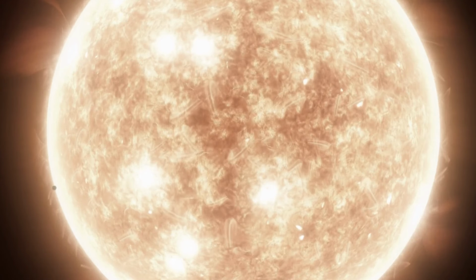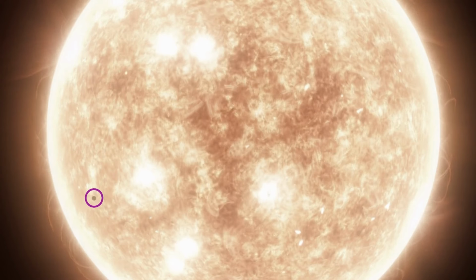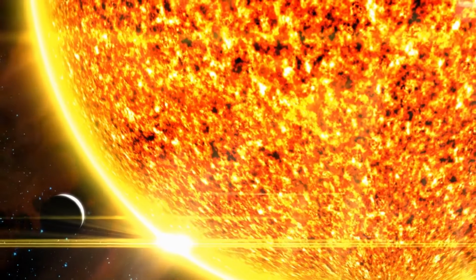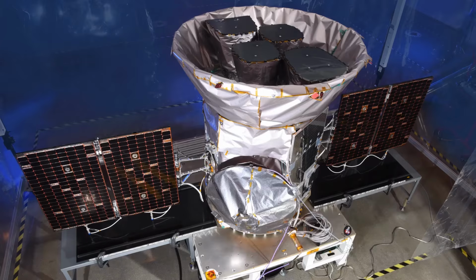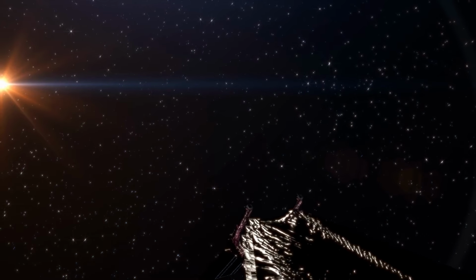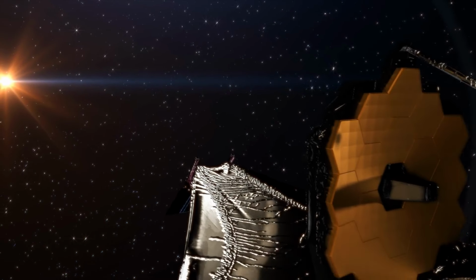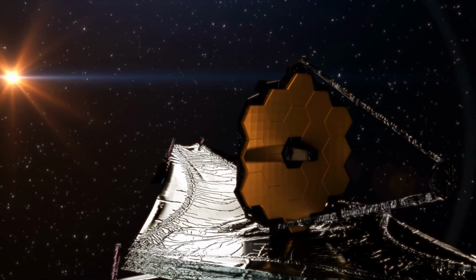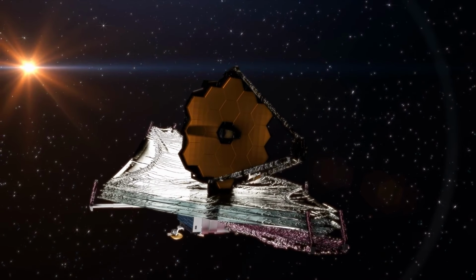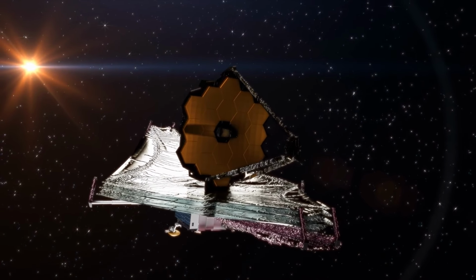So right now, we can only study the atmospheres of big planets that orbit really close to their stars. But don't worry, NASA's Transiting Exoplanet Survey satellite is on the case. It's finding lots of interesting planets that we can check out more closely with the super-powered James Webb Space Telescope. This amazing telescope can even sniff out if there's too much carbon dioxide on other worlds.